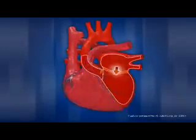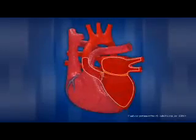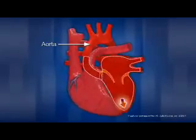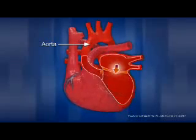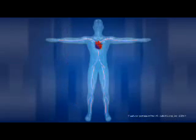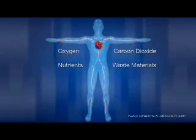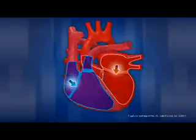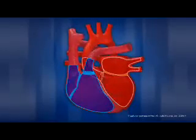The right side of the heart receives blood that is low in oxygen from veins all over the body. It then pumps the blood through the pulmonary arteries into the lungs where it will become reoxygenated. The left side of the heart receives this oxygen-rich blood from the lungs. Then it pumps the blood through the aorta back out to the rest of the body through a complex network of arteries, arterioles, and capillaries. While blood is circulating through the body, it delivers oxygen and nutrients to tissue through the capillaries, and at the same time picks up carbon dioxide and other waste material. The veins return the deoxygenated blood to the right atrium, and the cycle begins again.